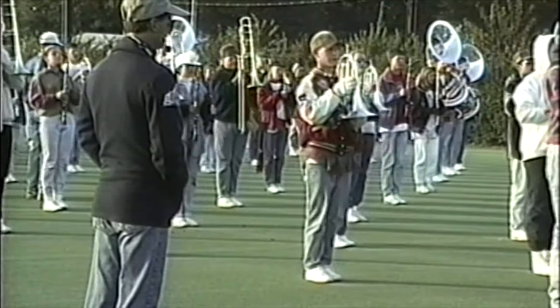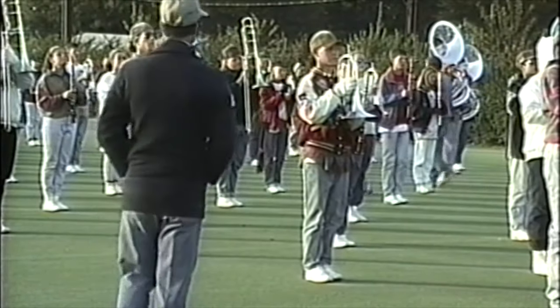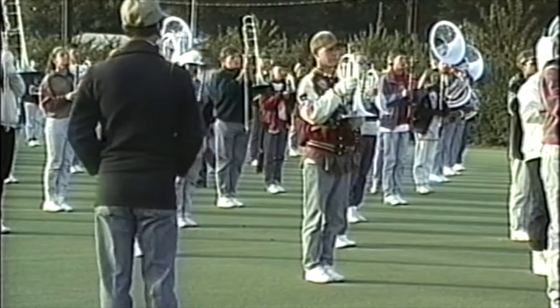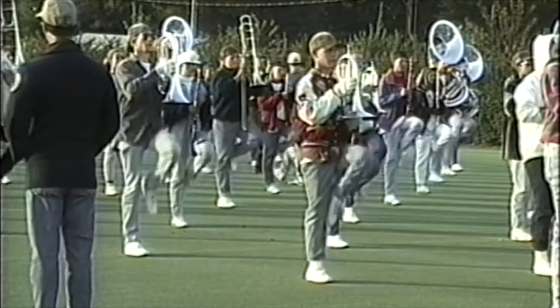The band even takes the time to break down the high mark time step. Remember, this is October, not August. Be right on the beat. Mark time. Hut. Don't anticipate. Mark time. Hut. Down, up, down. Right on the beat. And work.